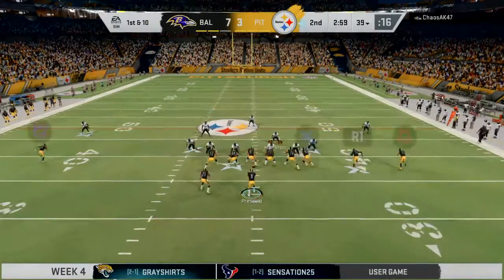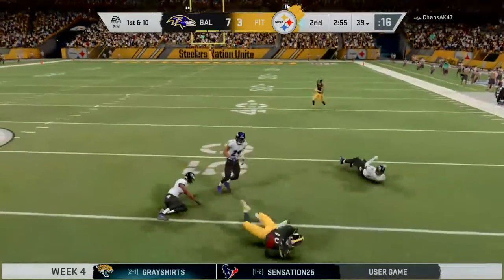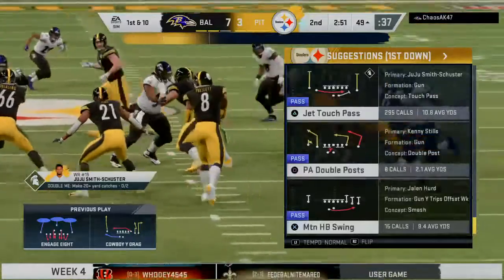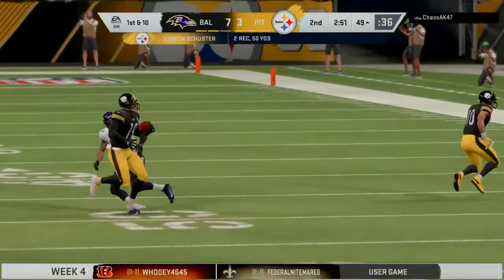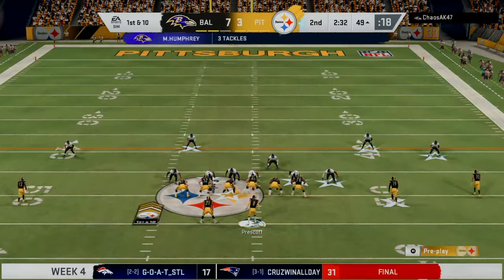So from the 39 now, they'll come up on a 1st and 10. Now a pass that's taken in by Smith-Schuster. And he'll be taken down, but not before he works it past the 50. 12 yards that time at a Pittsburgh first. This offense finding its legs now.